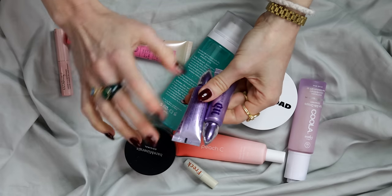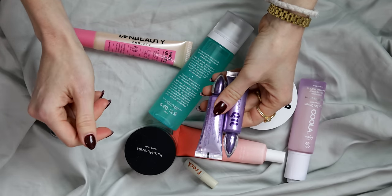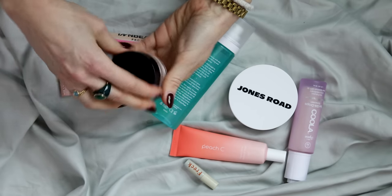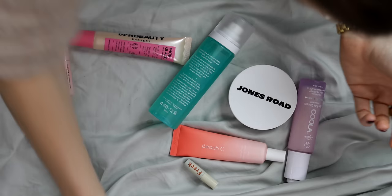The last time anyone sent me anything from Urban Decay was a very, very long time ago, so these are super old. I have a Bare Minerals. I'm just going to pass this along. It's completely unopened. This is their original foundation, so I'll pass that along.